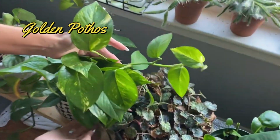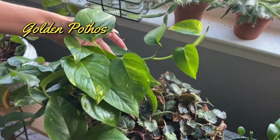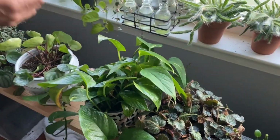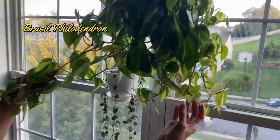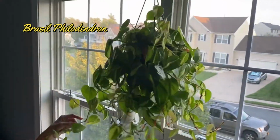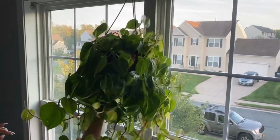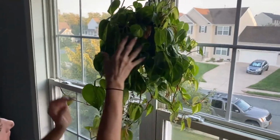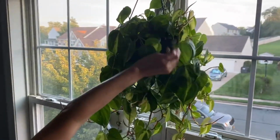This came from my other daughter's mother plant, which is kind of important because it was like the thing that started it all for her. Up here we have a Brasil Philodendron, who's, I think, in desperate need of water from what I can feel. Yep, it sure is. Very pretty though. Very pretty.